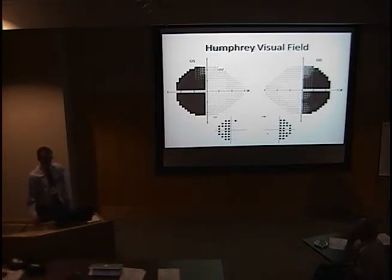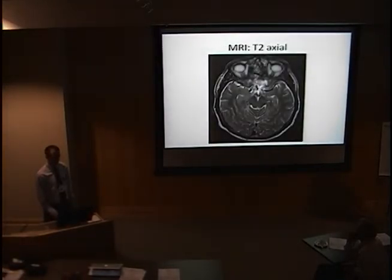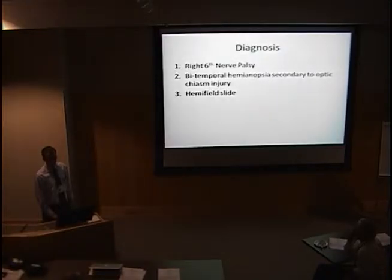So the field exam, his Humphrey visual field showed a very clear bitemporal hemianopsia, which was supported by the Goldmann visual field. We ordered an MRI, which showed disruption of the optic chiasm. It's difficult to capture the disruption of the optic chiasm in a single image. This was decided to be the best image that shows that disruption. Here's a second image supporting that. And this image is also interesting because it shows disruption of the pituitary stalk, which goes along with the diabetes insipidus that the patient had been diagnosed with.